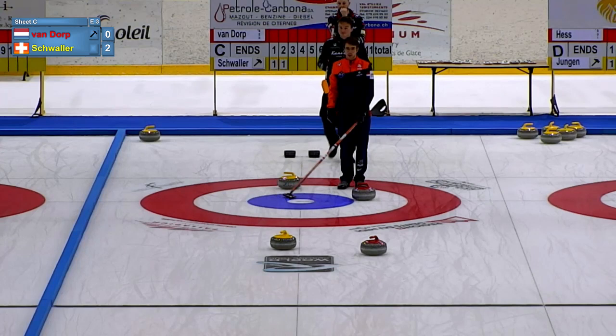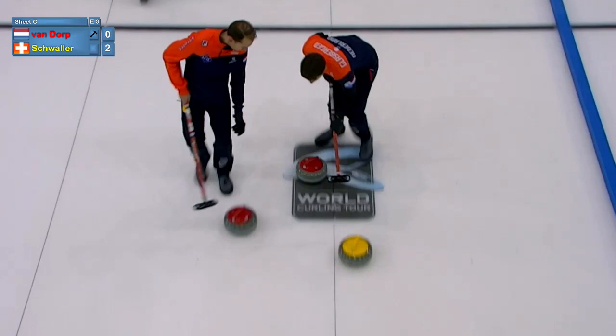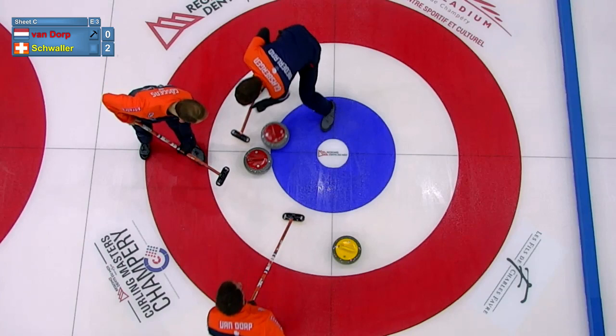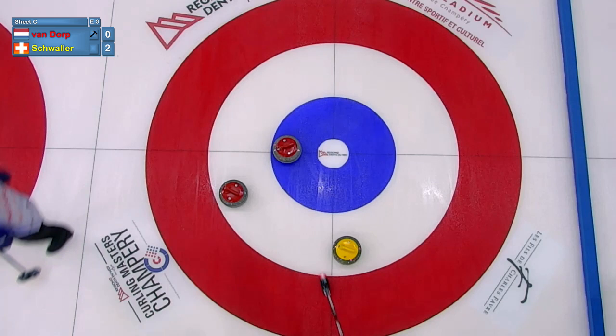Swiss are going to have to tighten up pretty quick. The Dutch are not going to let them off like they did in the last end very many times in this game, I would expect. It's just a hair long, that one, so gives the Swiss a chance to get out of this situation. A little hit and just roll maybe half a rock in front of the other red there would be the desired result.